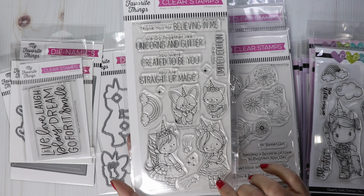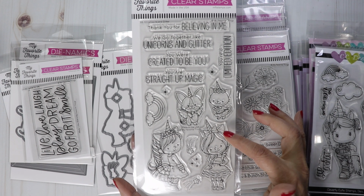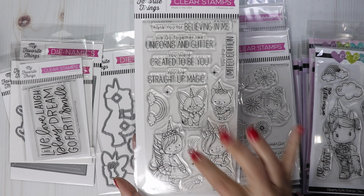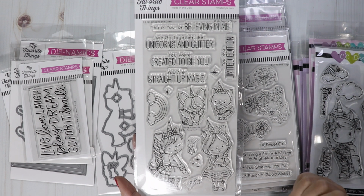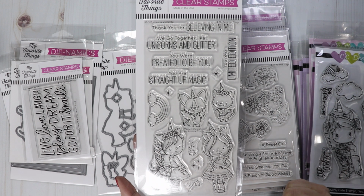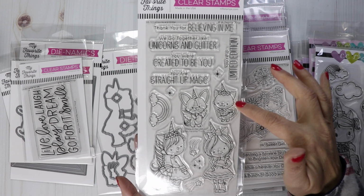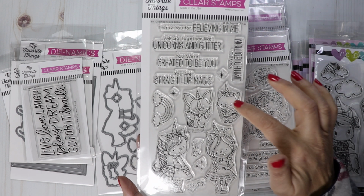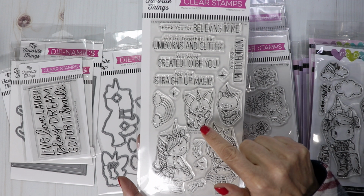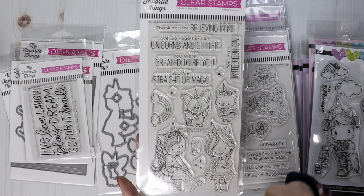So we've got these two cute little girls with the unicorn headbands on, and they've got little ears, and this one has a bow, that one has flowers, and they've got these really pretty dresses that you can color up like rainbows. Kind of reminds me of Rainbow Brite. And then the little cat and dog have little unicorn hats on too. That one's got little wings. There's a rainbow and some shooting stars.